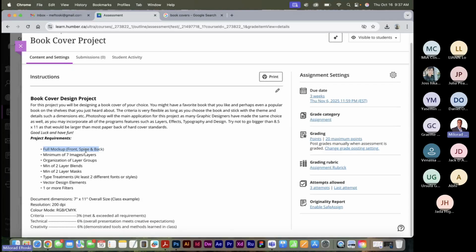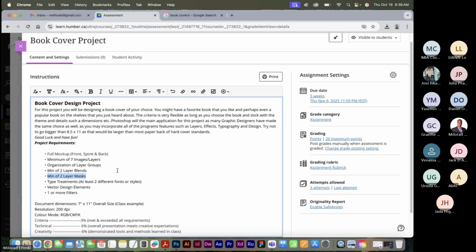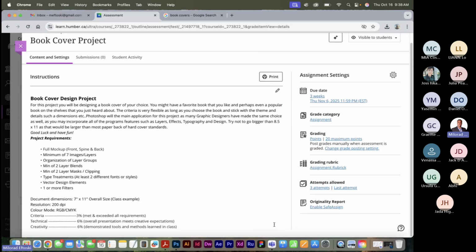So full mock-up. Okay. So layer groups is what I'm stressing here. Minimum of 2 layer blends. So that's things like, I want you to see, as a creative designer, implement some of these Photoshop techniques like layer blends, layer masks. Okay. A layer mask could also be layer clipping. I'm going to put slash clipping, and you'll understand what clipping does when I cover that. It's a different way to layer mask. You're using a vector shape to clip certain parts of the image.